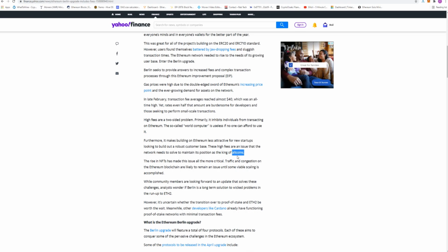If Bitcoin goes down, everything's going down. If Bitcoin goes up, everything's going to start coming up. Now it depends how widely they're used and known, depending how much of a fluctuation that will go up or down. But the rise in NFTs has made this issue all the more crucial.